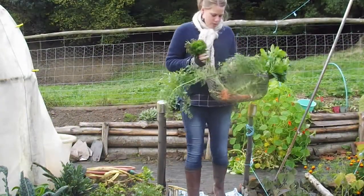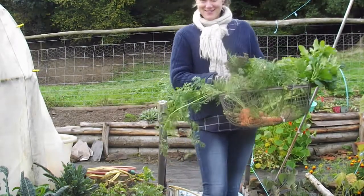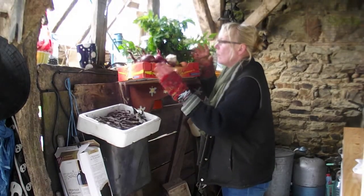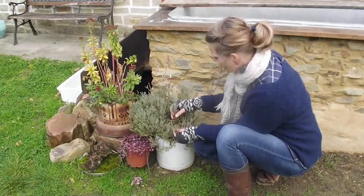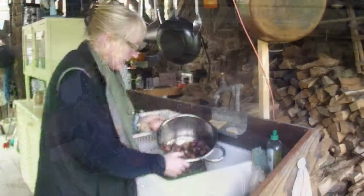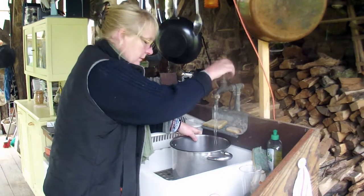We've got all our veg from the garden. Mandy, could you go and get some onions and garlic, please? Okay, onions and garlic from the cab. We've got the time. And some thyme. We're going for lemon thyme today. Right, well, the first thing we've got to do is put the chestnuts on to boil.